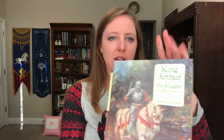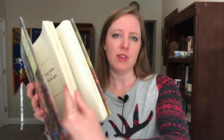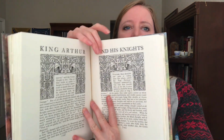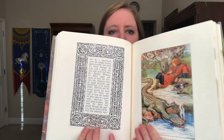Now, this one does not look like much on the front. It even has a pen mark here. The back is lovely, but here's the reason that I chose King Arthur and His Knights by Sir James Knowles, illustrated by Louis Reed, as one of my most beautiful. Not only does it have the uneven edges, but just look at the typeface itself. It's gorgeous. Look at the detail there. But it also is illustrated beautifully with these color paintings. I mean, look at that page spread. That should sell it.